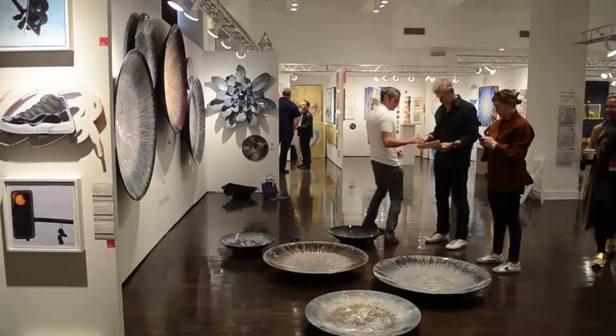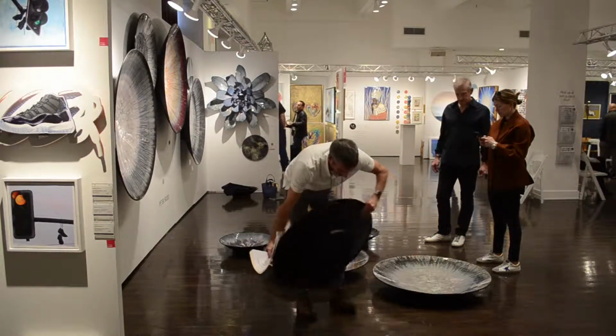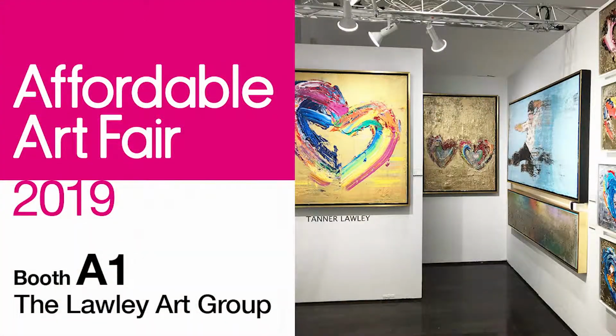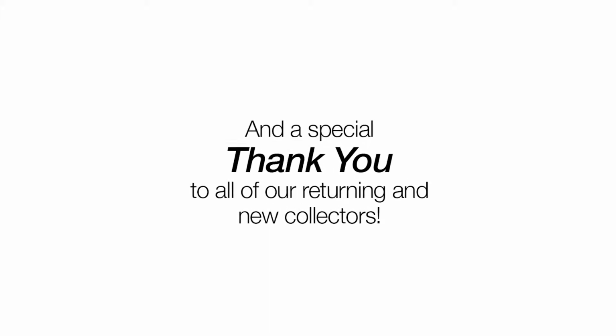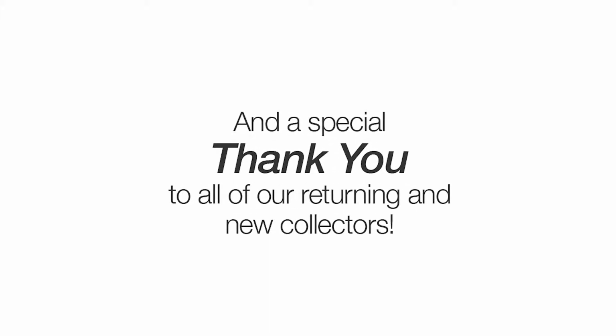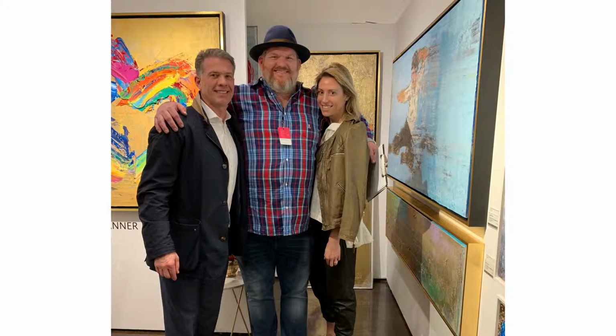Well, here he is finishing up that set for the customers. We were in booth A1 upstairs. Had the largest booth upstairs, and Peter had a record year there in sales. We all did well. Raphael had a record year for his first one, of course. And then here's a little collection of our collectors that found new homes, returning customers that bought pieces, commissioned pieces.